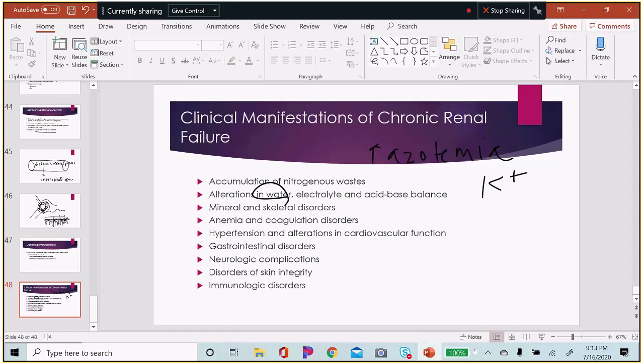We will have anemia because of a decrease in production of erythropoietin. We know that we will increase the likelihood of hypertension due to the release of angiotensin II. And these disorders are related to changes in the urea in the bloodstream. So we have a lot of chronic health conditions that will take place when someone has renal disease.